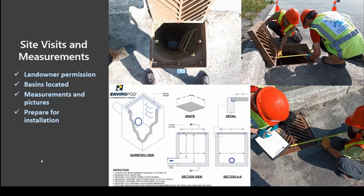And once we were done taking the measurements at the basins, we submitted those measurements along with photos of each catch basin to a manufacturer known as Enviropod, who makes one of the types of traps that we're using. And that was to select the best kind of insert, the best model to use in each catch basin, because sometimes they're different shapes, sizes, round versus square, whatnot. And then after confirming an order with Enviropod and receiving a shipment, we were then able to actually install the appropriate type of filter. Next slide.